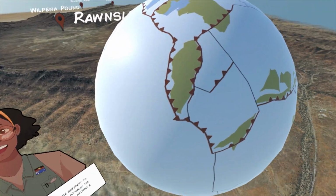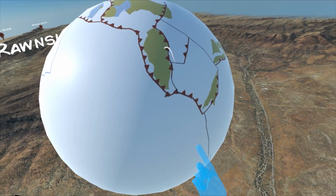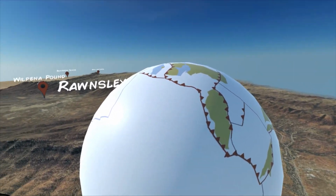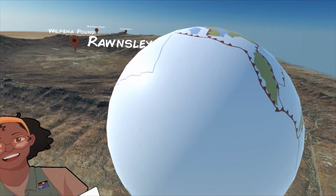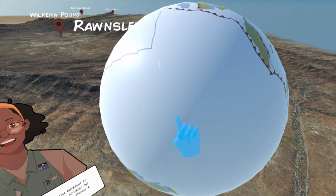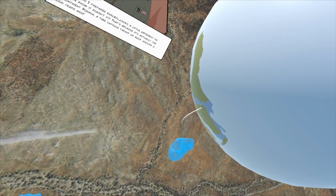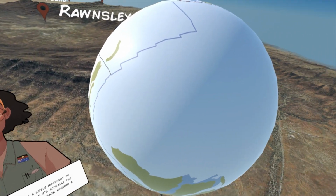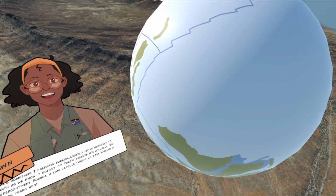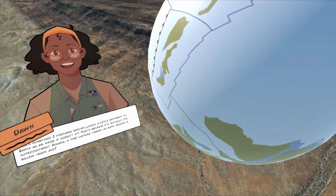Here's something I prepared earlier. Looks a little different to Earth as we know it, doesn't it? That's because it's actually the supercontinent Rodinia, a time capsule taking us back around 1 billion years ago. This was long before plants and animals lived on land. It was a desolate place. But watch what happens as we move forward in time. Go on, press play, and we'll start our time machine.